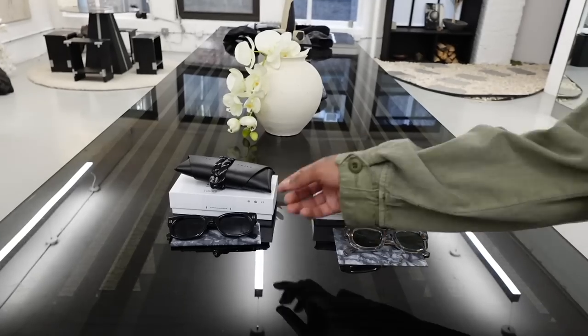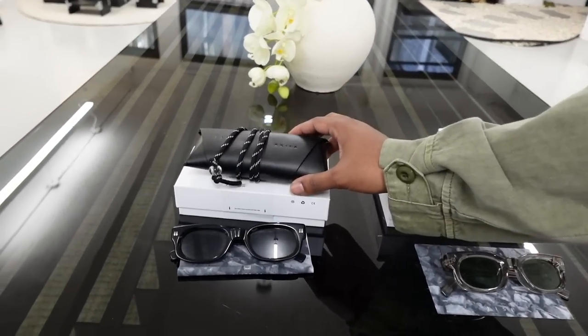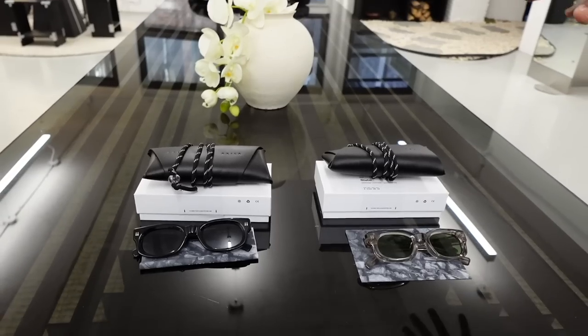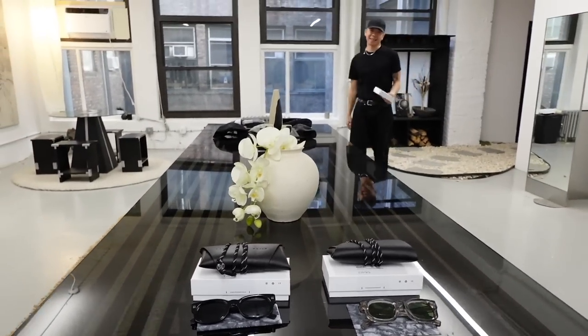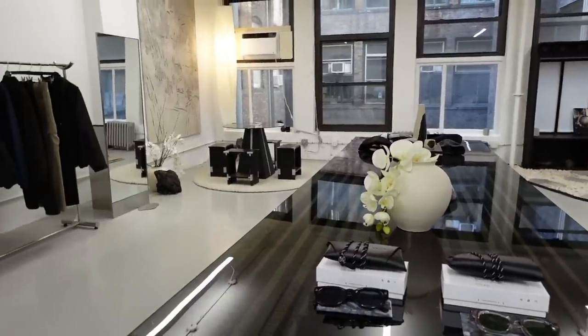So this is a collaboration with IISE and Akila. It's a well-known glasses brand. And we have two models here. Are these fall winter, or how does that work for glasses? I don't know if there's a season attached to it. Yeah, you drop them in the summertime, but.